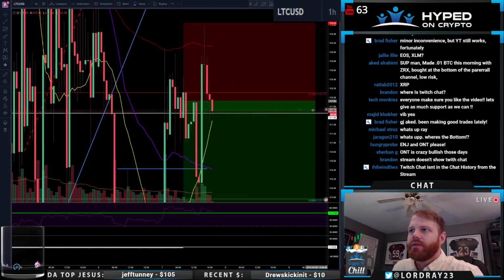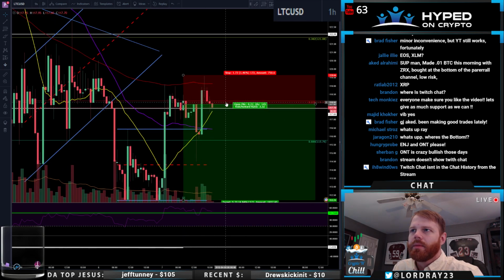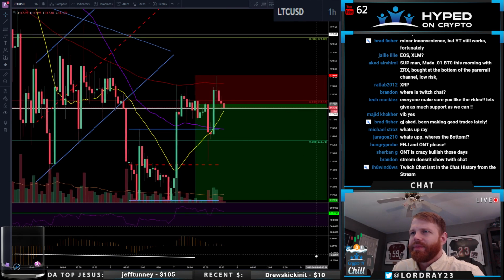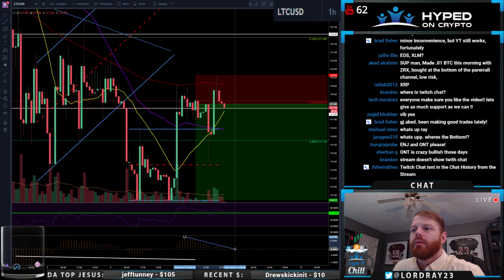You're bouncing off this old level of resistance, using it as support right now 1-2 times. You're also on the 1 hour above the 20, which is good, but look how you wicked here and could not break that 200 MA on the 1 hour. So interesting stuff. That's not good on the 1 hour, and it shows. And I think we're going through what we expected at this point with Litecoin on the breakdown here.